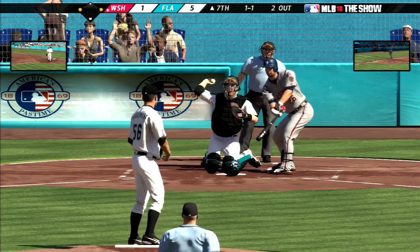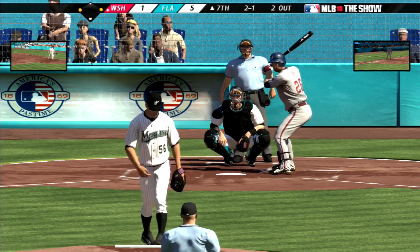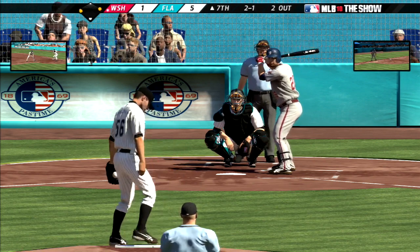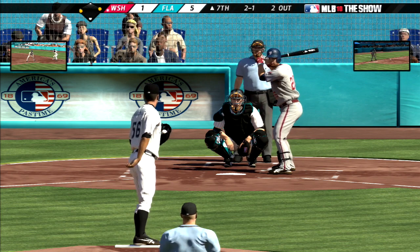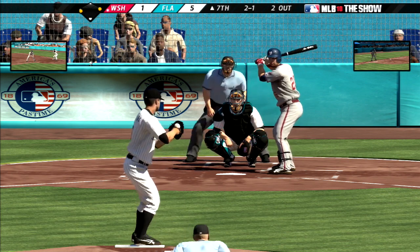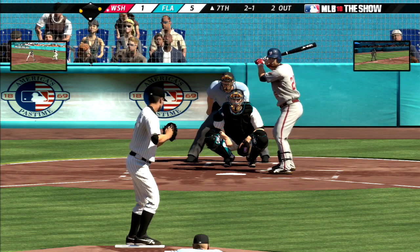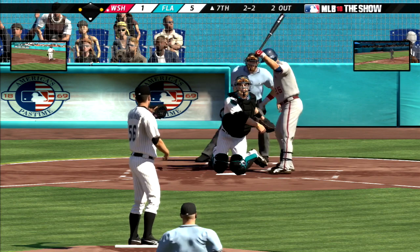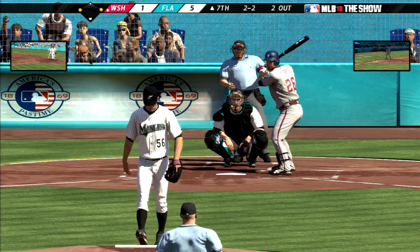Change-up just off the black, and it's 2-1. He's gone from throwing nice and easy to now he's having a little trouble finding that rhythm. Here he comes on 2-1. 2-2. And you're running out of chances here. You can't let this 7th inning rally go to waste.